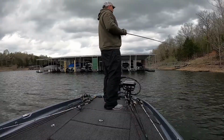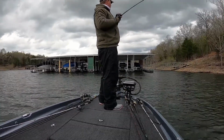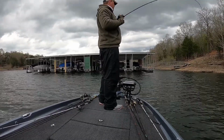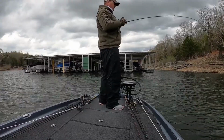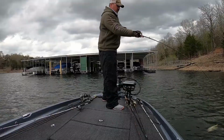I'll leave that tree for your buzzbait. See if you can catch him off that tree. There's one. It's a good one. What are you tossing? Crankbait. Nice. Oh, it is a good one.